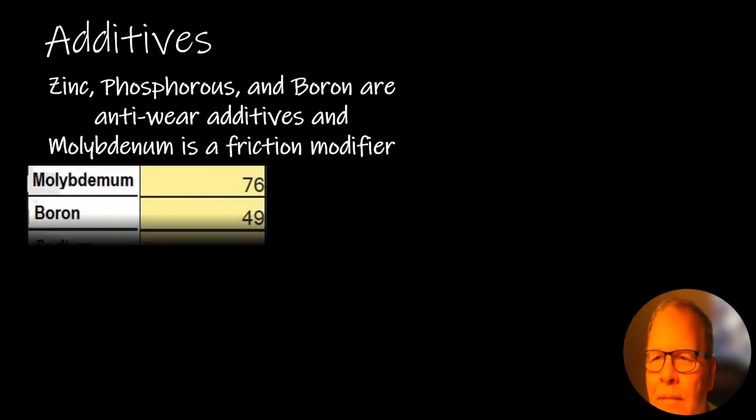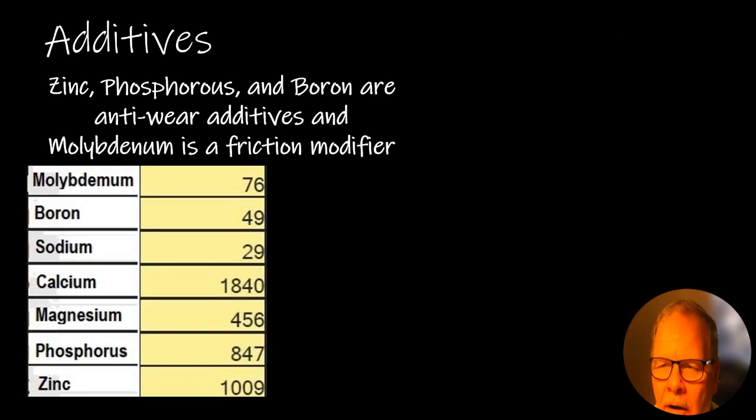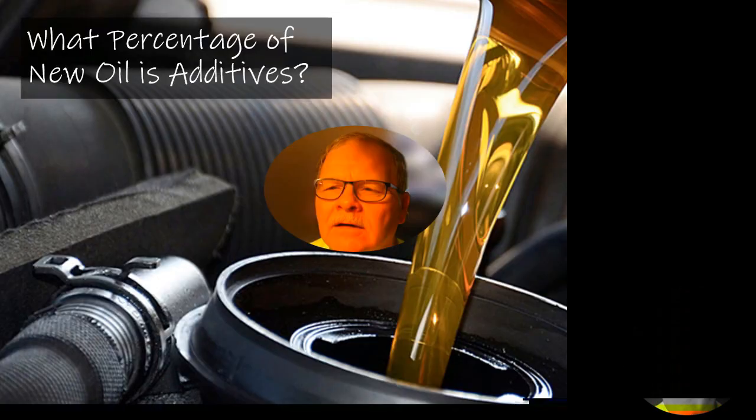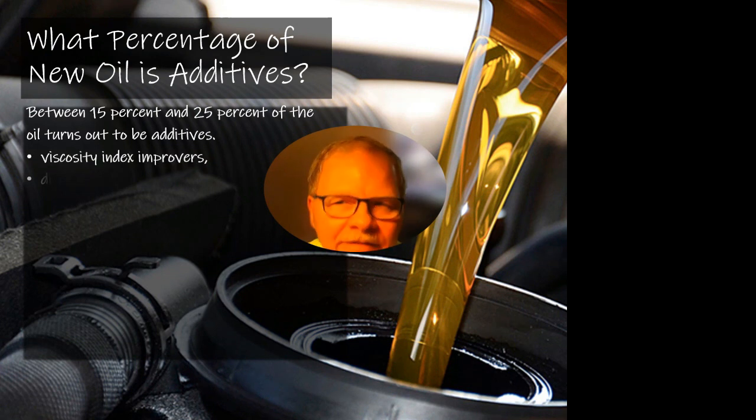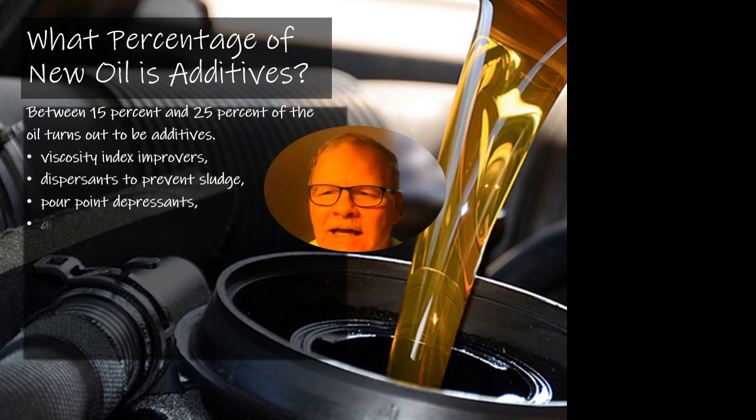All right. Zinc, phosphorus, and boron are anti-wear additives, and molybdenum is a friction modifier. Molybdenum, you might know as moly grease. It's that real slippery black grease. That's molybdenum. And then your calcium, magnesium, phosphorus, and zinc, all that stuff is in there. What percentage of new oil is additives? Well, between 15 and 25% of it is additives.